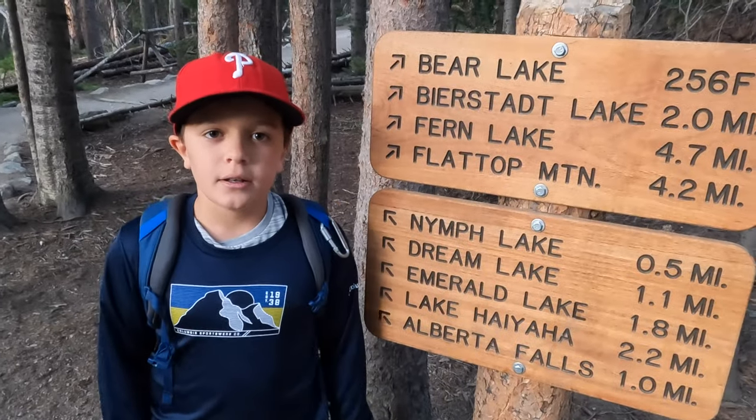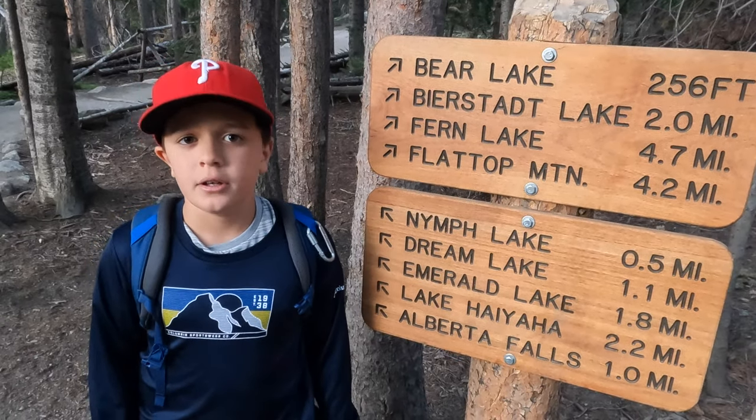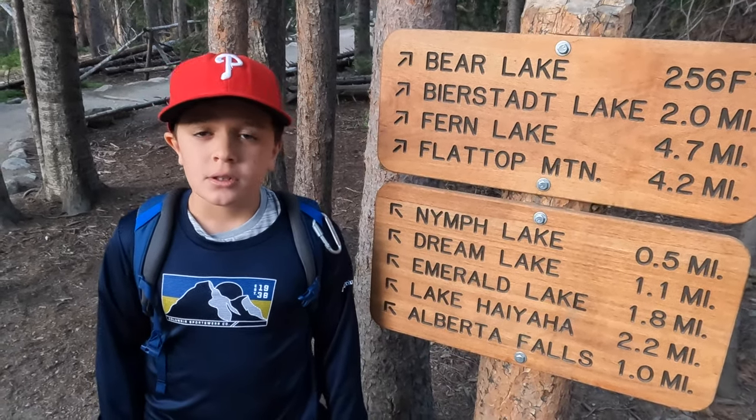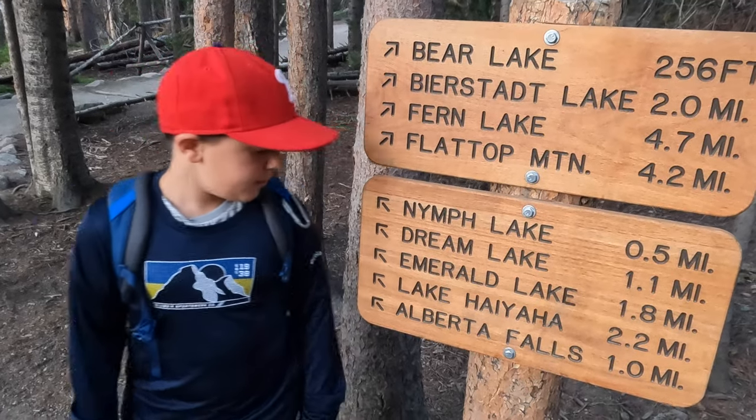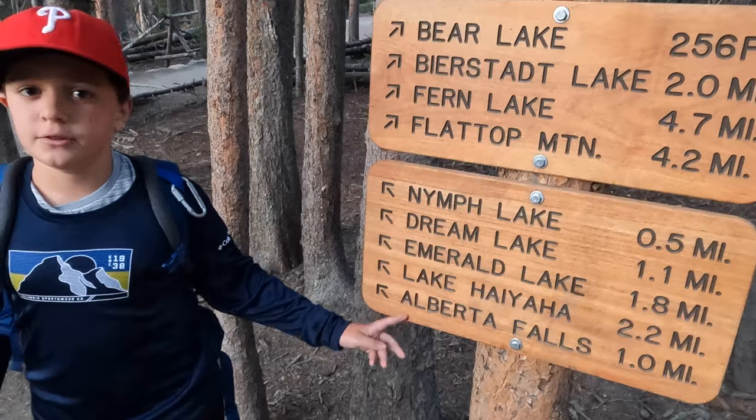6:01. Okay, so we're at the Bear Lake Trailhead right now. Unfortunately, there's no parking at Glacier Gorge. So we're gonna take the Alberta Falls Trail to Glacier Gorge. 1 mile to Alberta Falls. All right, let's go.